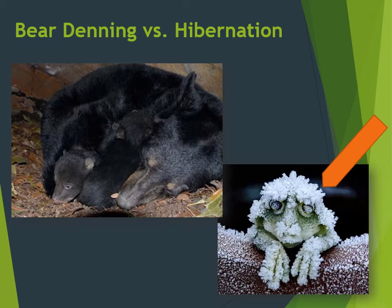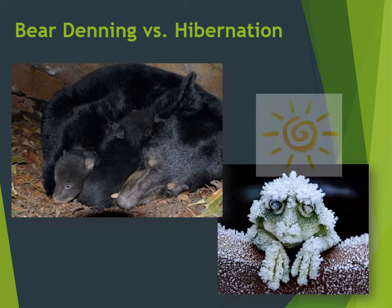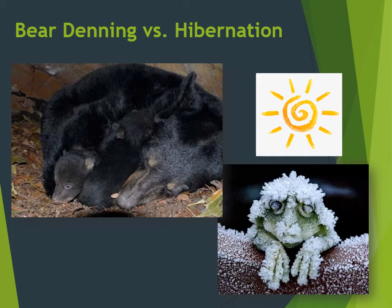His blood is thick and his heart is beating very slowly. He's not able to move or react to big noises or danger. It's only once the weather warms up in the sun and he thaws out that he can begin to move and restart his regular life. An amazing feat, but bears are right up there because they den.